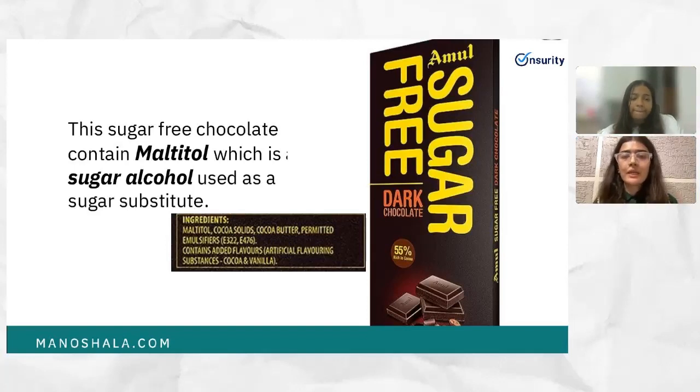The second example here is sugar-free Amul dark chocolate. If anyone is saying that sugar is harmful and this is sugar-free, so I can consume it, and even people consume whole chocolate considering that it is healthy, it actually contains maltitol, which is again an artificial sweetener. Also, check its ingredients. Whenever you are checking ingredients, make sure that you check the first 3 to 4 ingredients.